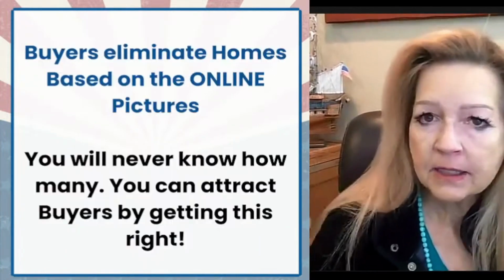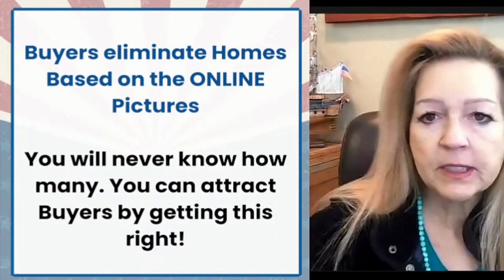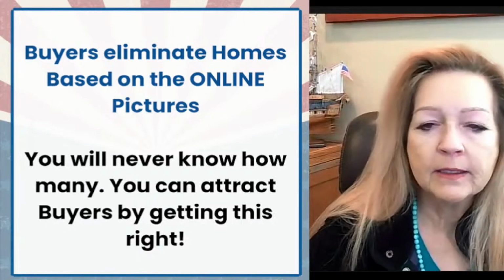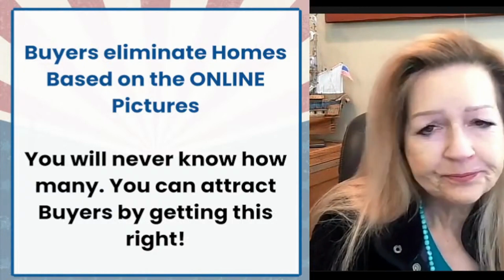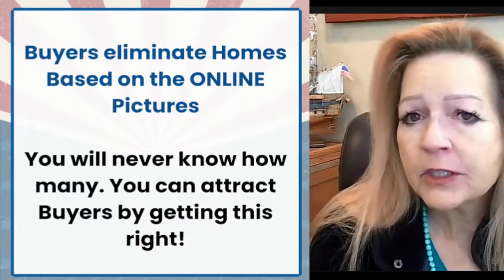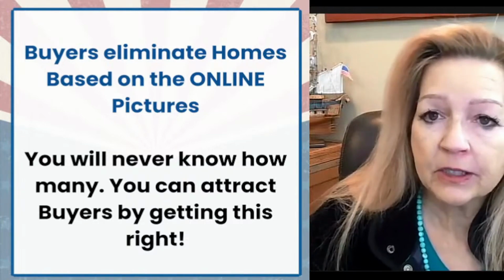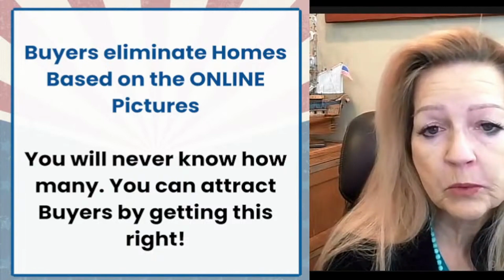Buyers are going to make a lot of decisions subliminally based on the images that they see. And if you're seeing an extremely cracked driveway and kind of overgrown landscaping and a door that needs painted, they might pass it by just based on that. And you don't want that to happen. And if they don't like the outside, it's hard to get them in the door. That's why curb appeal is so, so important.